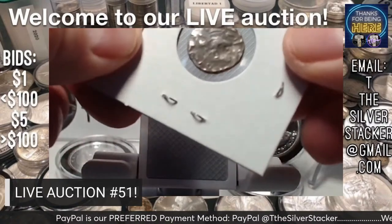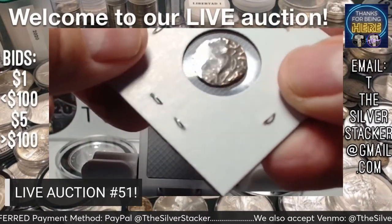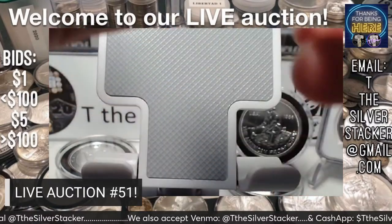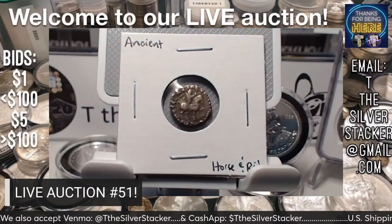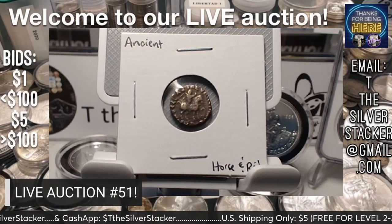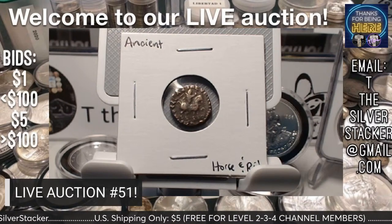What is that? It's hard to even see this side. That's the thing about these ancients. I don't even know what. I have to look at it under the scope, but with the naked eye, you can clearly see you've got a horse and rider on the ancient coin.